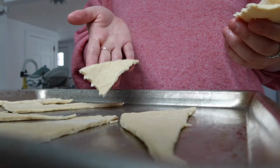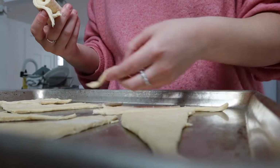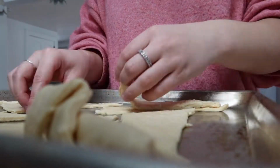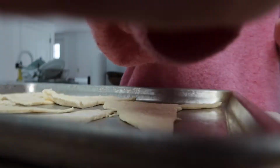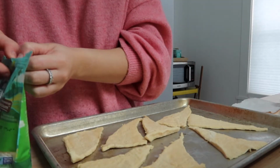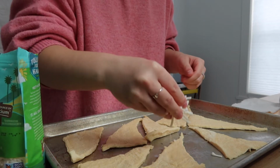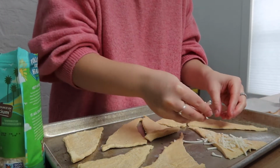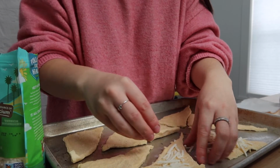I don't know if that was supposed to be a full one, but that's not going to work. I am just winging this. But I'm going to just sprinkle some cheese on each one and roll it up.